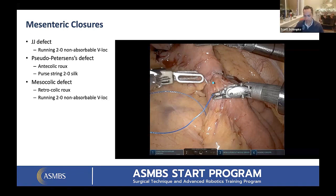Yeah, there's all different tricks. Some people put a couple of stay stitches and pull it up and then only partially fire the stapler. There are ways to minimize it, but Dr. Stefanides is correct in that you're increasing the risk of obstructions. But clearly it works. There are surgeons out there that do it. That's the risk you're running though.